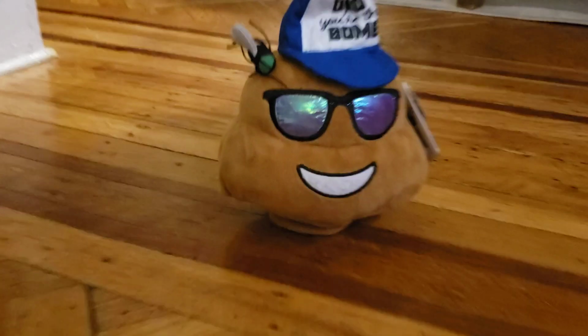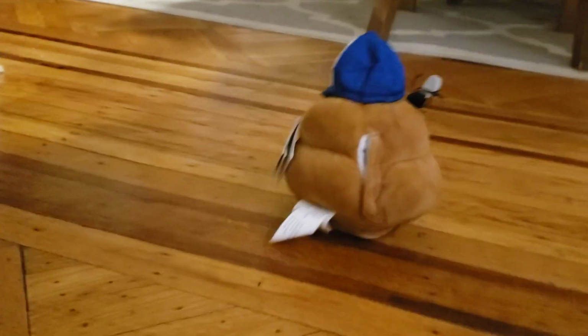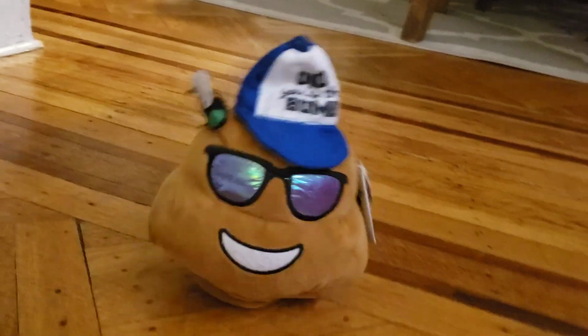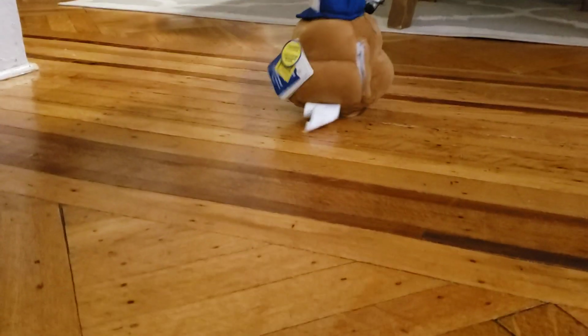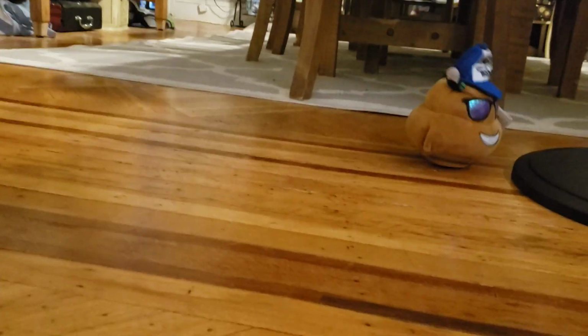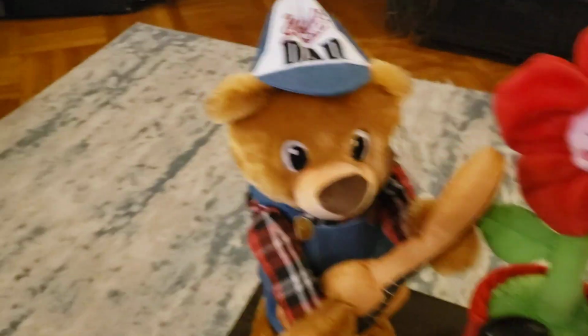Now we have the wobbler poop, and we'll do him on the floor. The poop's shirt says, "Dad, you're the bomb." And this one says, "World's greatest dad." Niels has a little fly on him.